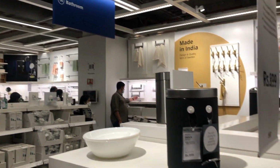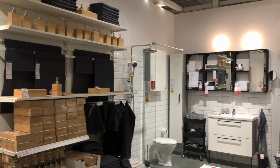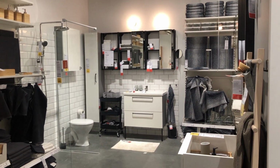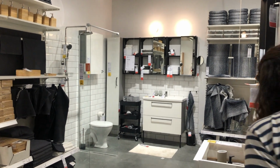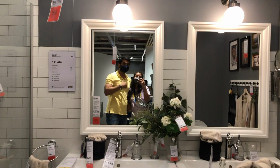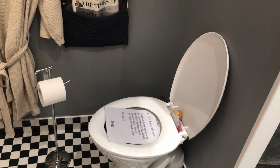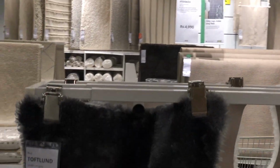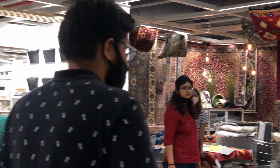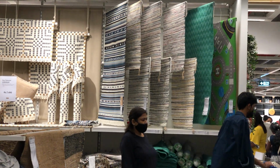This is all bathroom section to cater to all your bathroom needs. Go to the loo if you want to. There's a kitchen. Do you want to go to the loo? But you do not have to use this toilet, okay? We are into section number 15, rugs and flooring. These are all the options available. Beautiful.